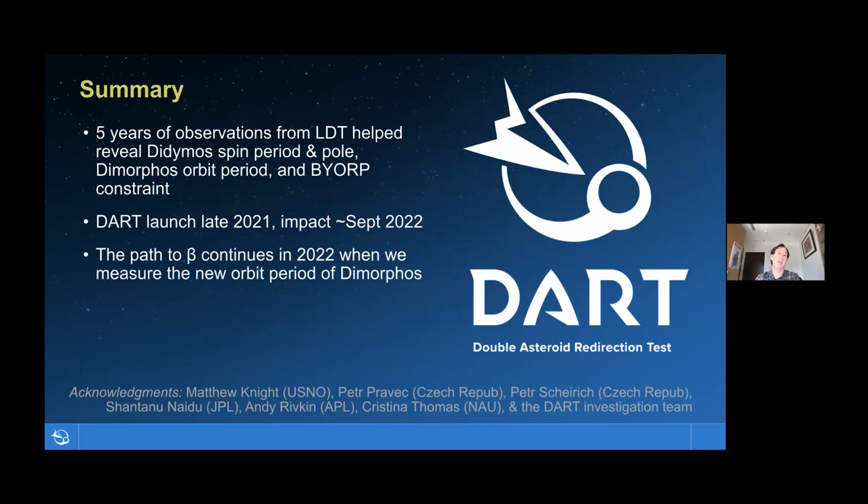As a summary, I showed you 5 years of a campaign focused on Didymos from LDT specifically that now reveal the Didymos spin period and pole, the Dimorphos orbit period, and a constraint on the zero Bjork evolution of the system, which we're still trying to understand. We're looking forward to the launch of the DART spacecraft later this year, with impact a little over a year from now. The path to beta continues in 2022 when we start all the observing over again. We'll need to measure the new orbit period of Dimorphos and figure out what happens when you smack a spacecraft into an asteroid.